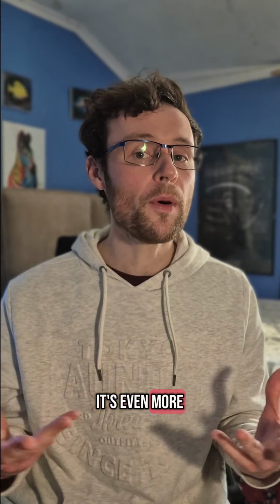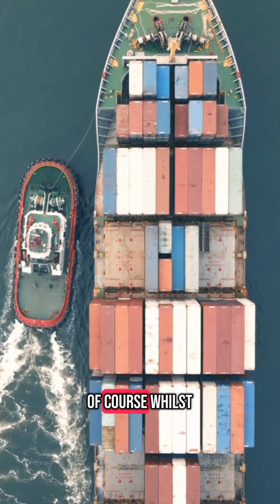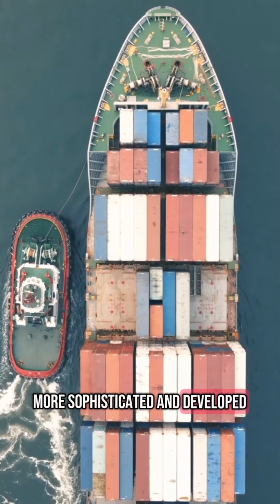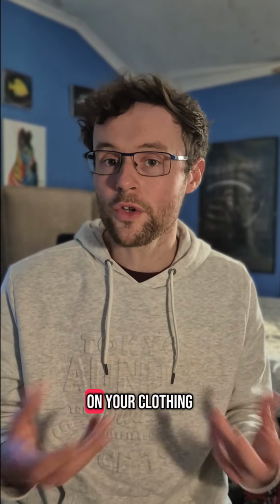It's even more possible in the modern day and age as our methods of transportation have become more sophisticated. Of course, whilst monitoring efforts and legal obligations have become more sophisticated and developed, it's still entirely possible to accidentally carry a seed from one country to another on your clothing.